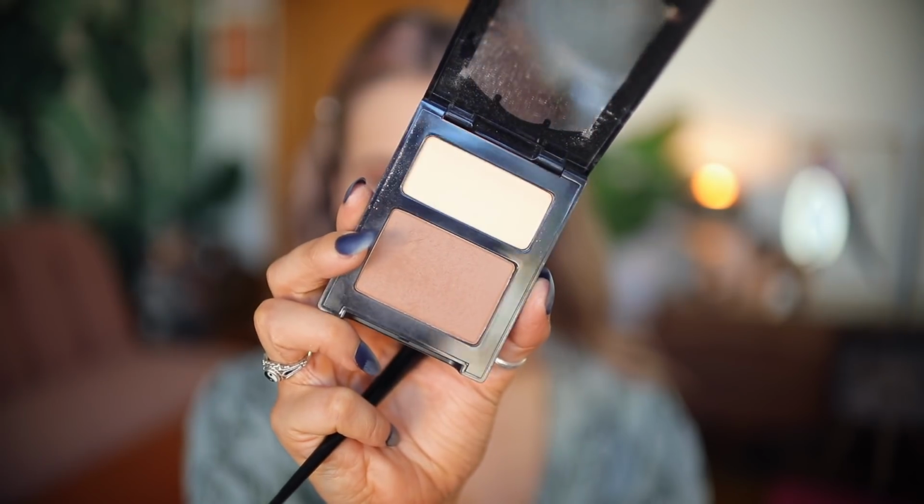Okay, time to set my skin. So I'm gonna use the KVD Vegan Beauty Shade and Light contour palette. And one of my favorite brushes from them. This is the number 4. It is so soft and amazing for setting under your eyes. This powder is so great for brightening.